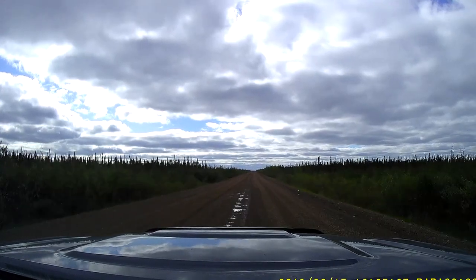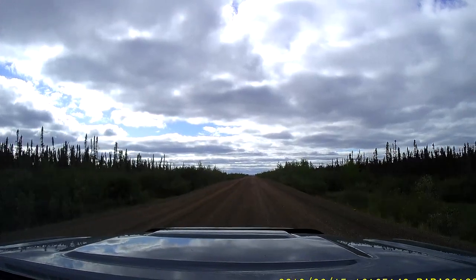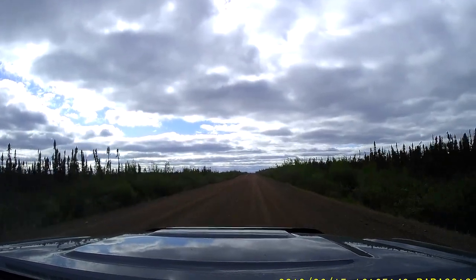And do not be surprised if you come across a lot of spruce and other trees around Fort McPherson, because the Mackenzie River provides appropriate soil and climate for those trees to grow there naturally.